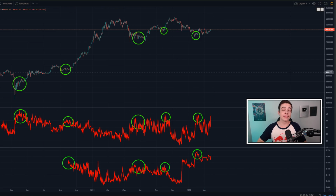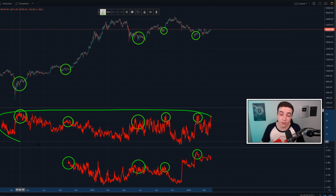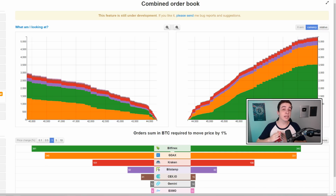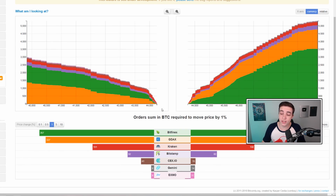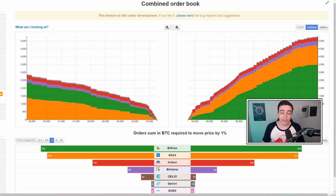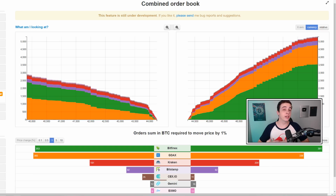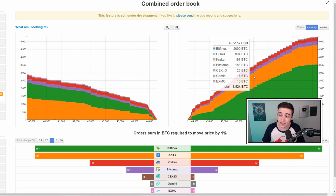I want to make it clear that that is not financial advice. I'm just simply letting you know what has happened throughout years worth of Bitcoin's history and what is most likely to happen moving forward. But something important to pay attention to at the moment is the Bitcoin order books across all of these exchanges, because right now, at least on these exchanges, we're seeing a lot of sell orders to the upside compared to buy orders to the downside, which actually confirms the fact that there is a lot of resistance at around 45 to 46,000 in particular.